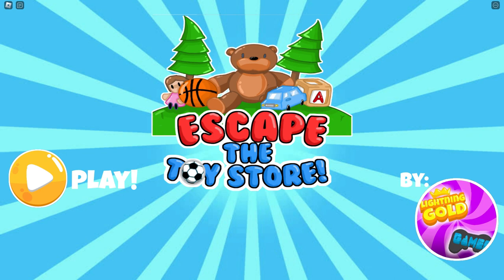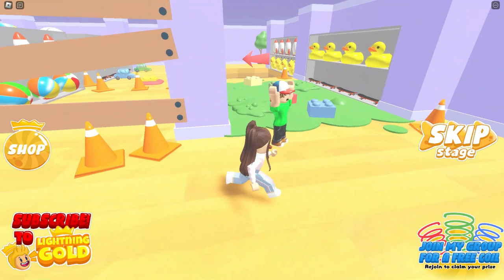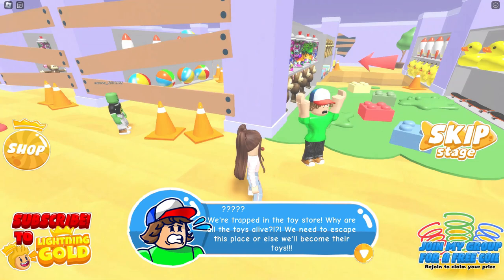Today I'm going to be playing Escape the Toy Store Obby. So let's get started. I love these kind of obbies. So it looks like Steve's here again. We're trapped in the toy store. Why are all these toys alive? We need to escape this place or else we'll become their toys. This is Steve because I saw this in the other video.